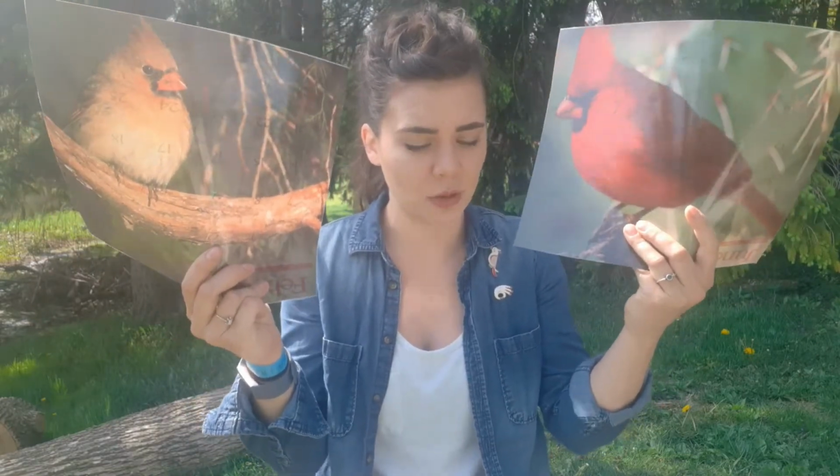The last category I'd like to talk to you about today is called gender dimorphism. This is when the boy looks a lot different than the girl. Can you figure out why that might be? I'll give you a hint. Here are 2 cardinals and they look much different, don't they?